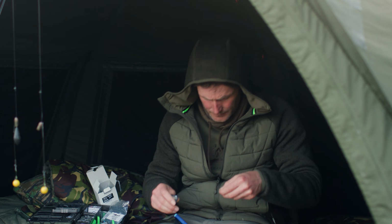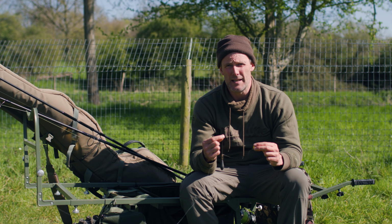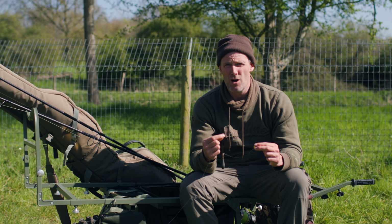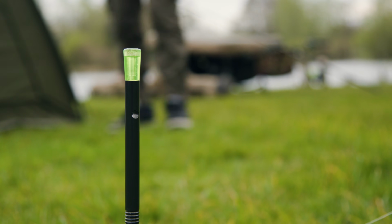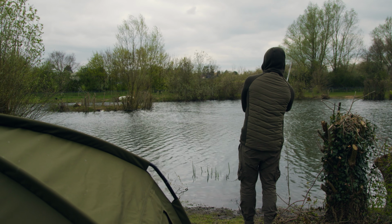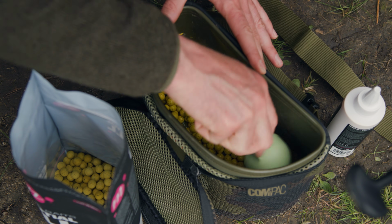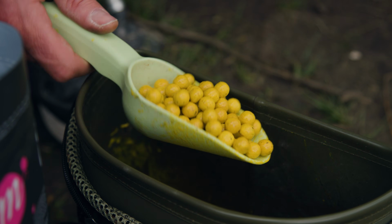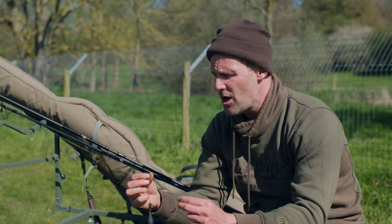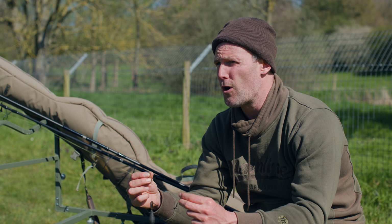So first things first, using the sharpest hook that you possibly can and converting as many pickups into takes. Next, making sure that your casts are as accurate as they possibly can be to the spots that you're fishing. It's one of the fundamentals of carp fishing. Adding a little bit of smart liquid to your bait, a little bit of stopping power, a little bit of attraction moving up through the water column, trying to intercept fish that might be cruising through your swim. And lastly, making sure that you're using a very efficient rig that you've got a lot of confidence in.